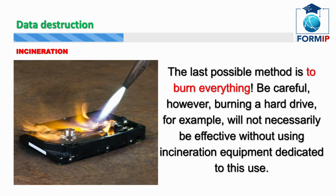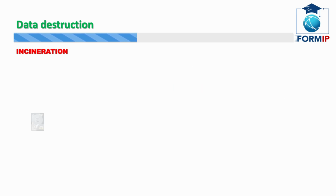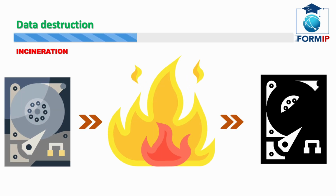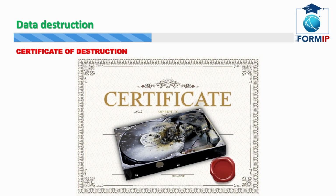Incineration. And finally, the last possible method is to burn everything. Be careful, however. Burning a hard drive, for example, will not necessarily be effective without using incineration equipment dedicated to this use. Indeed, the hard drive platters are made of aluminum, glass, and ceramic substrate, and you have to go up to high temperatures to be able to damage them permanently. The SSDs burn well.